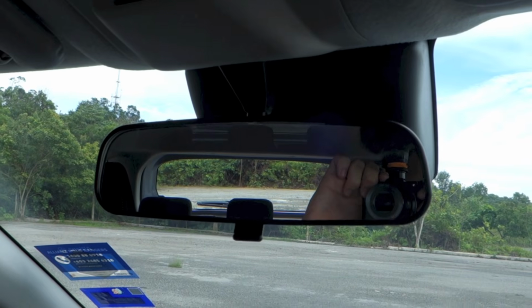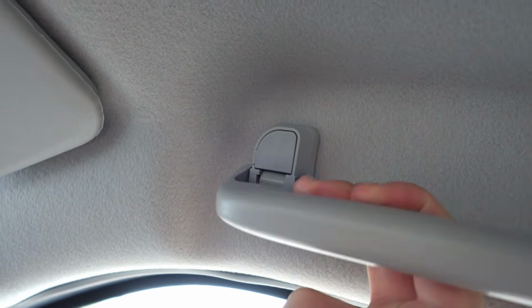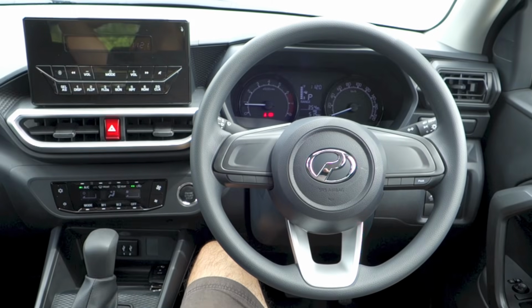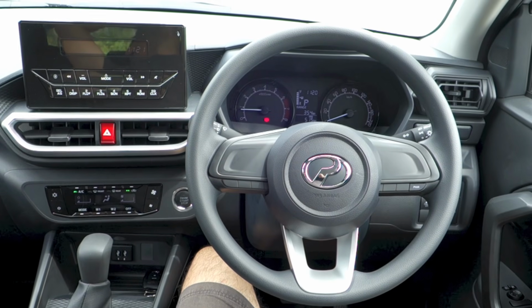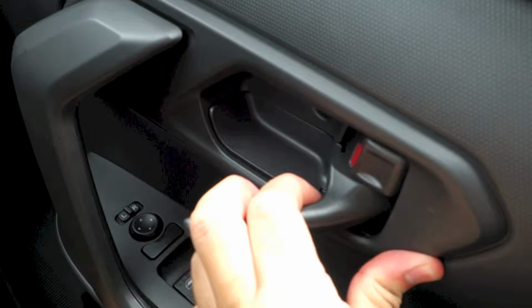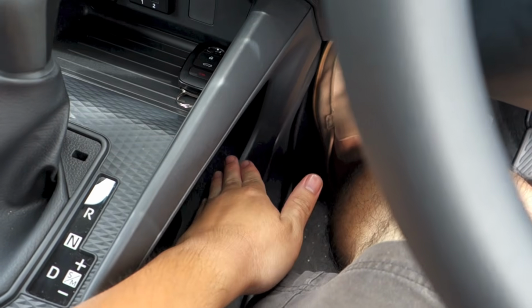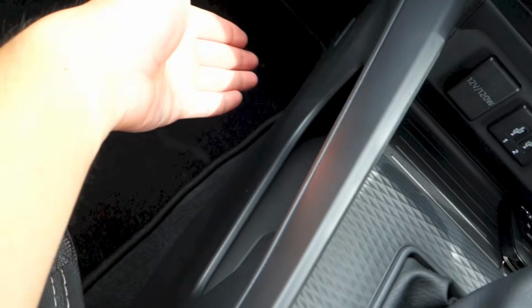Manual dimming rear view mirror, rear seat belt indicator, front reading lights. They also double up as your interior lights. Sun visor for the driver's side does get a vanity mirror. And the driver also does get a grip handle. Storage areas right here and right here.